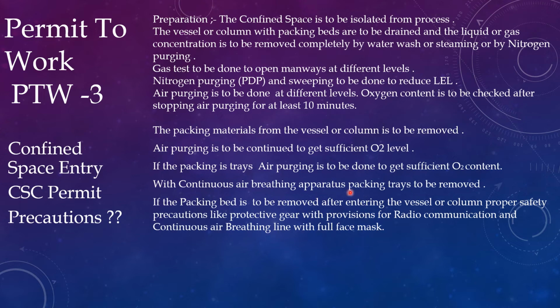So nitrogen purging will be there, and the person going inside will be wearing the continuous breathing line with full face mask and special protective gear with radio communication, so that the safety person or standby person outside the vessel can communicate with the maintenance person inside the mercury removal column through radio communication. That is the highest level of risk confined space work in the gas industry.